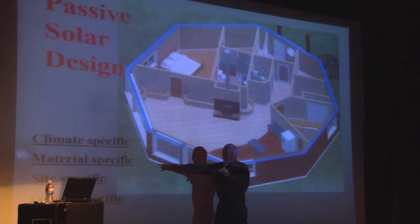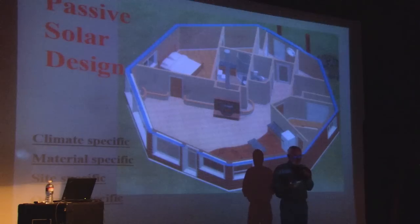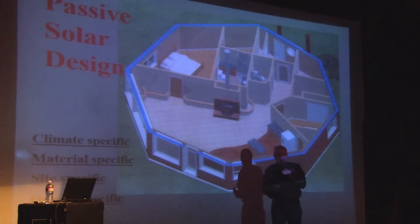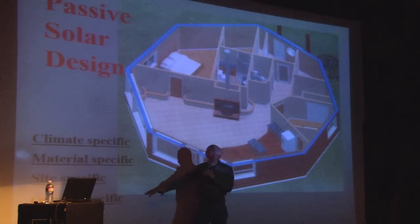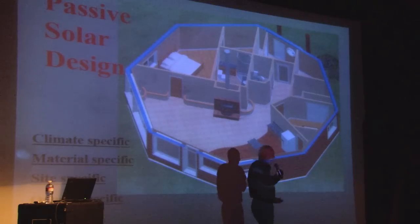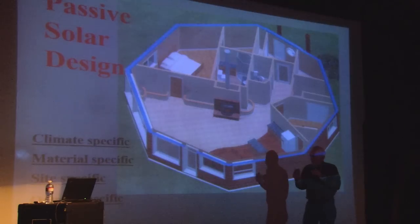Material specific. What are we going to build this house out of? It makes a difference to what the design is going to be. So you've got to factor all of these different things in, and you certainly can't ignore the owner specificity here. Some people like pink houses. Some people like wood houses. So the owner of the home is going to decide some of these other equations. They're also going to have an impact.